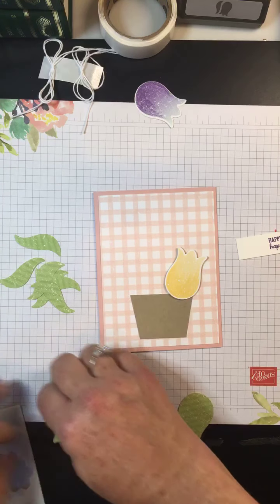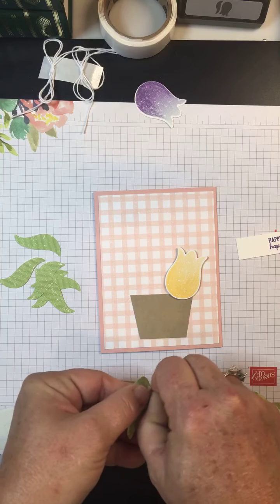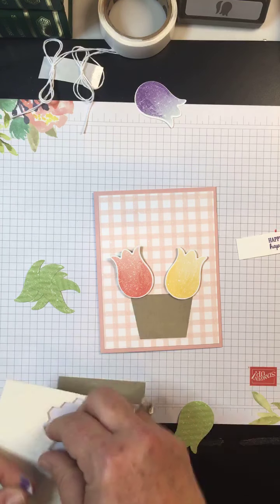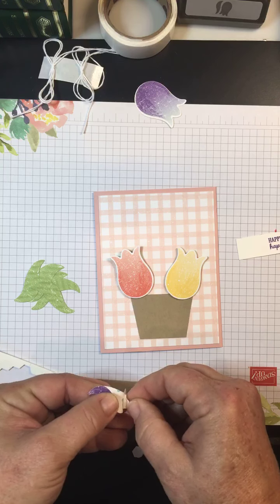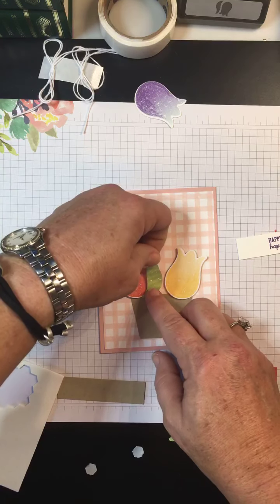Okay, let me get this dimensional back off. Okay, no, I don't want the yellow one close to the other yellow one. Let me put it up top. Okay, what color is this? Okay. Now, I want some leaves. These leaves were punched out of that paper on the back side for the green. I'll put that right there.